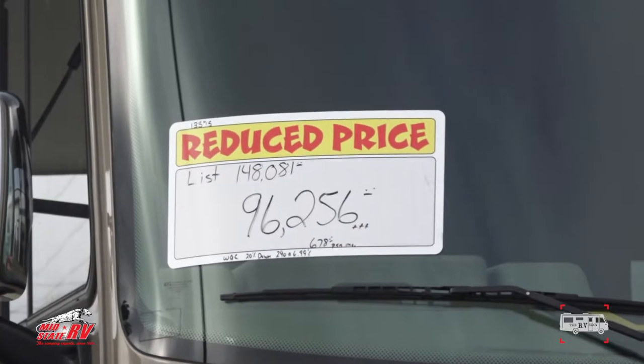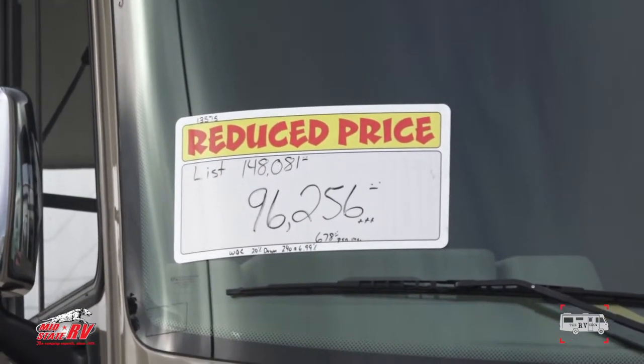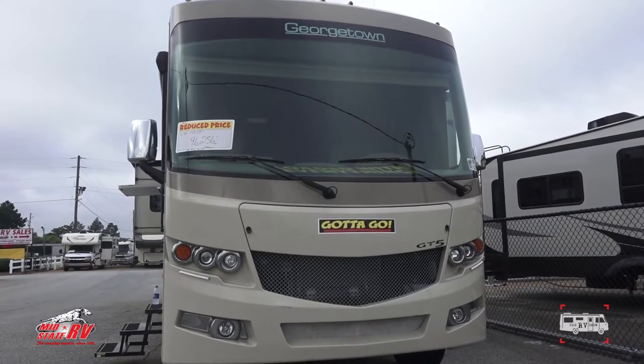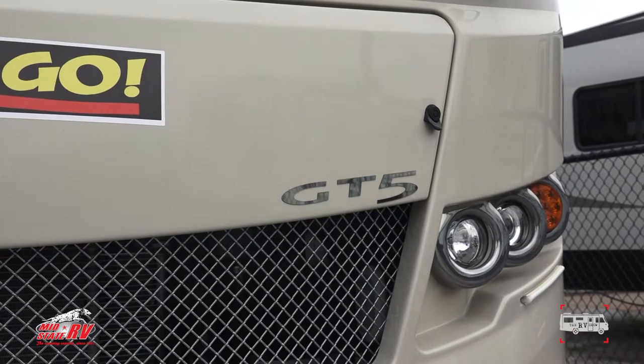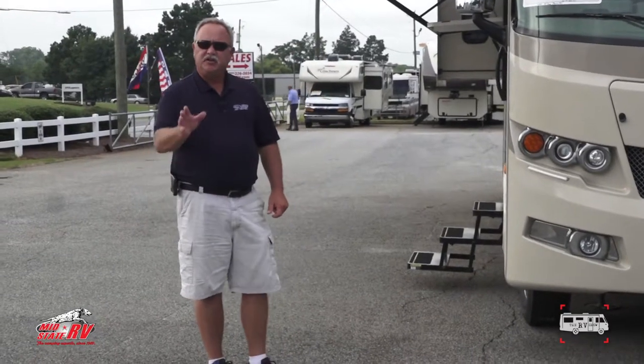It lists for $148,081, and it's marked down to $96,256. Wow, what a price. We want to sell this unit, and we want to get rid of it because it's on gotta go row and it needs to go. Take advantage of a great opportunity to buy you a super nice coach, the Georgetown G5. And let's take a look at it and see what you like about it.